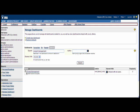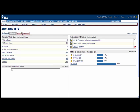And now we have 3 dashboards with 3 clicks. Now I'm going to go ahead and pass it back to Jeff to continue on with the JIRA 3.3 webinar.